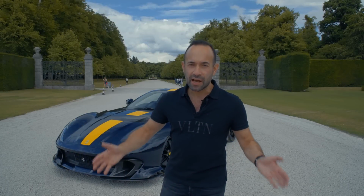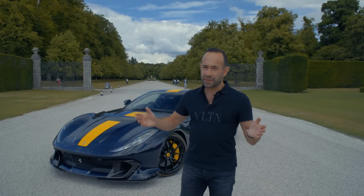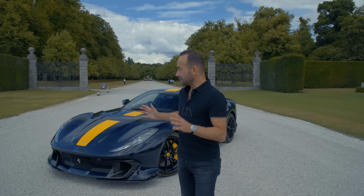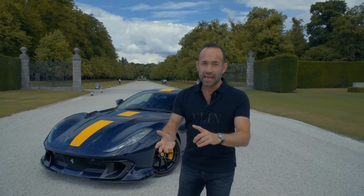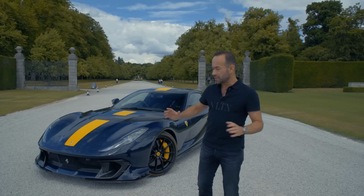This is the most exciting Ferrari that I've seen in modern times. It's going to take the recipe of the F12 TDF, but make it even better. So how does this differentiate from the 812 Superfast? Well, it's faster, it's lighter, it's got more downforce, it's louder. It's absolutely incredible. Why don't we start at the front?